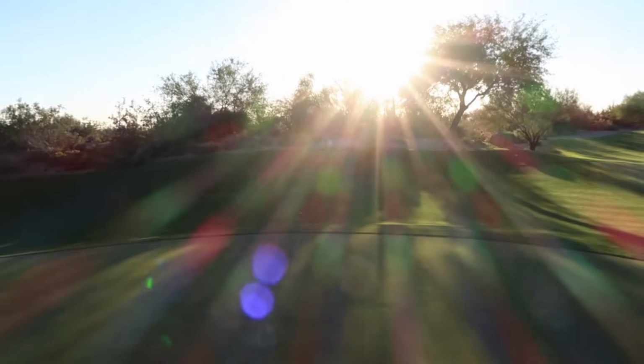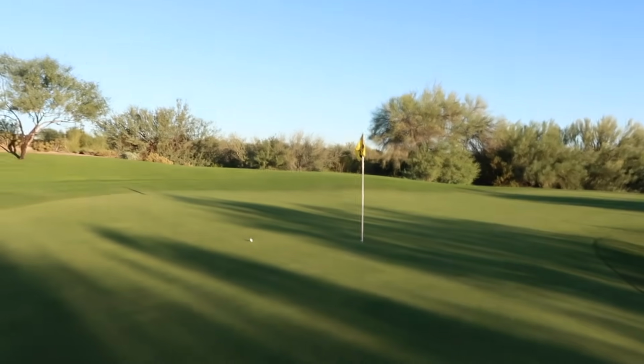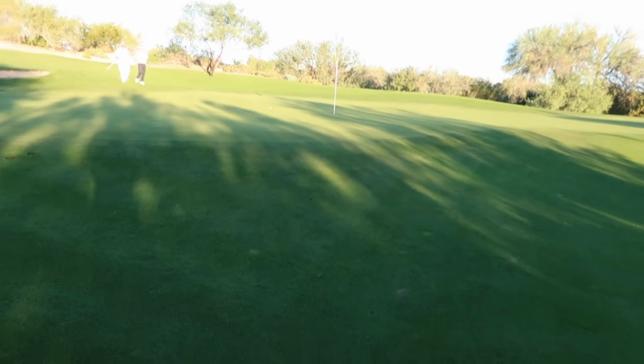Look at the sun flare, though. I'm over on the right-hand side. He's coming up. Really, really rolling out. Going to have a little putt. And this is where I got. And this is the shot that I'm left with. Pretty fun and delicate. All right, we didn't play that hole too well, guys. Kind of butchered it a little bit.